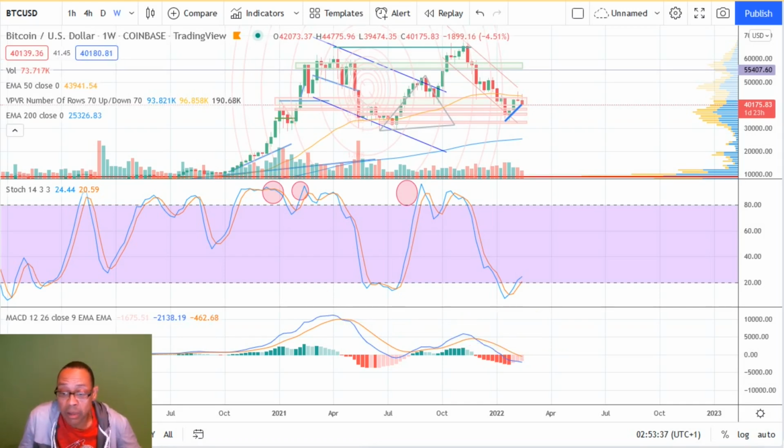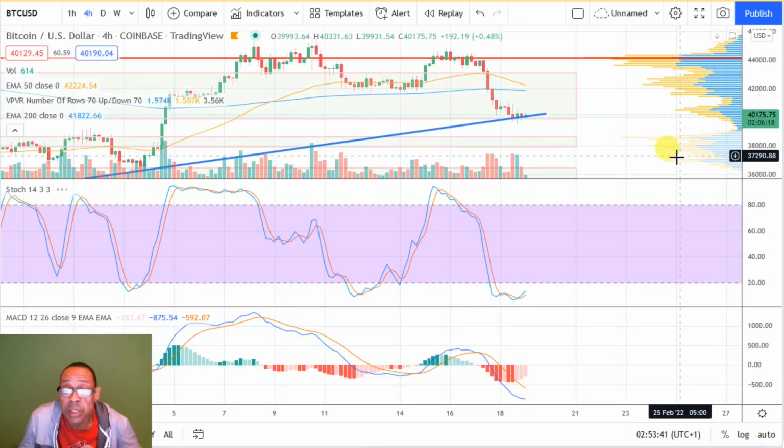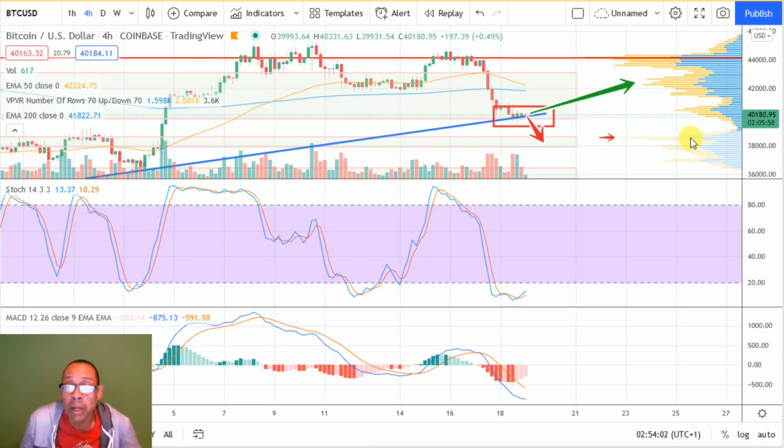Let's clear this out and go right back to the 4 hour one more time. Reset that chart and we'll end it on this. We're just sitting right here on the line waiting to see one of two things to happen. Do we fall below the line and head to this volume node? Or is it going to end up being support and we bounce up further and head towards that node? It's a 50-50 shot right now, maybe 49% up, 51% down. That's about all that I can get out of this right now.